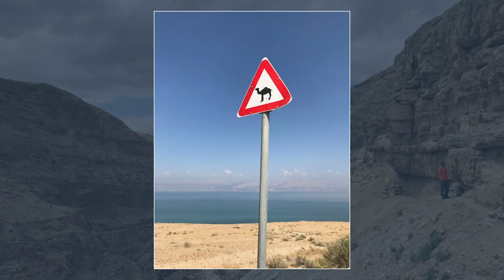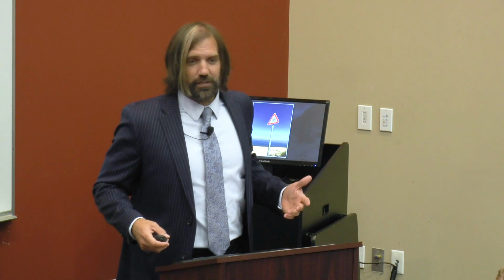Oh, look out for camel. You don't see those here, right? Those are the types of signs that you see in Israel, though. What do you see here? Tractor signs, right? So you see camel signs there in Israel. It's one of my favorite pictures.